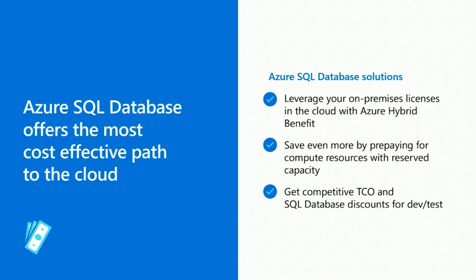Okay. And the final thing is that we have some really great ways to get dev and test pricing in the cloud. One of those is that we actually offer a developer edition SKU of SQL Server on Azure VMs. Okay. And Azure is the only cloud that can do that. And we also have special dev and test pricing for Azure SQL Database. So if you're used to getting that great free developer edition on premises, we actually have equivalent offerings in the cloud that can make it a really cost-effective place to do your dev and test as well as your production environments.